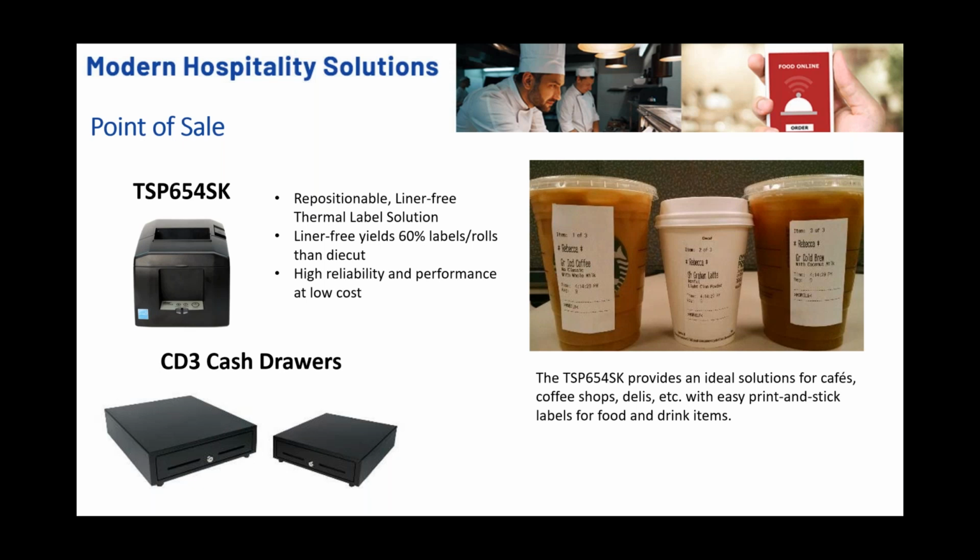If you're looking at today's market, this is the preferred printer for a lot of the growing food delivery applications where the package is typically labeled before it leaves, or any application where a repositionable label is required, like lots of QSR restaurants or coffee shops, which we see a lot today.